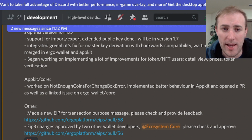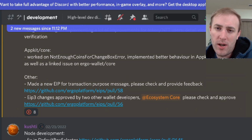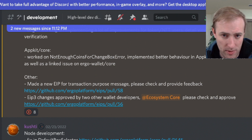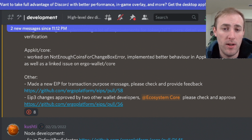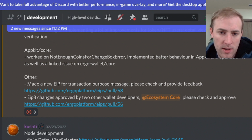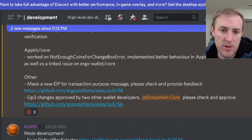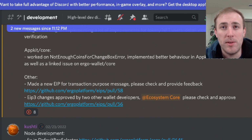It looks like with the appkit core, he's worked on the "not enough coins for changebox" error. That is an error that tends to pop up every once in a while. It also looks like he's made a new Ergo improvement protocol for transaction messages. I'm going to have to take a look into that because I haven't had time to. And it also looks like there has been a couple of changes to Ergo improvement protocol number 3 by 2 other wallet developers.